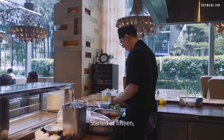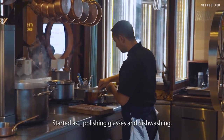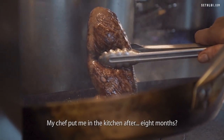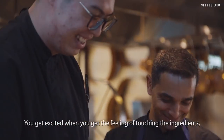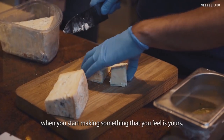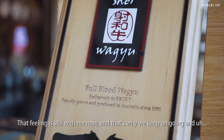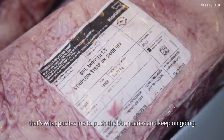I started at 15. That's where I actually got my first job, when I started to be in a restaurant. I started polishing glasses and dishwashing. My chef put me in the kitchen after 8 months. That was the first time I actually stepped in the kitchen and started rolling meatballs. You get excited when you feel the touch of the ingredients, when you start making something that you feel is yours. Even if you do 10, 12 hours and then you go home, you're still proud. That feeling is still with me now, and that's why we keep on going. And that's what pushed me to keep pushing the boundaries.